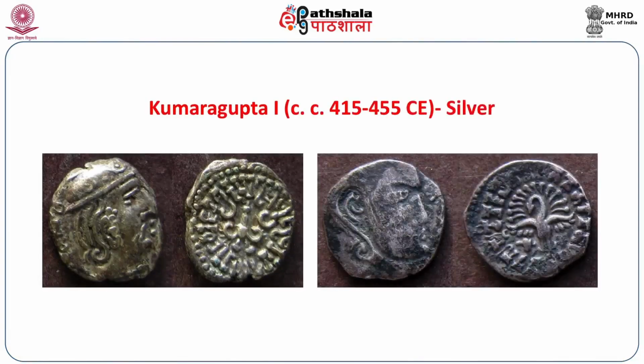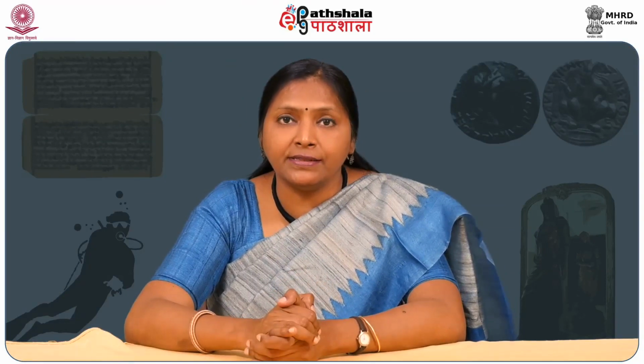Kumaragupta I also issued a similar type of coins, that is the Garuda type of coins for the western territory, and the coin which you can see below has a fan-tailed peacock with its plumage unfurled, and this type was not issued for the western territories but only for the central Indian territories by Kumaragupta I. So we have two varieties, one for the western territories and the other for the central Indian territories.